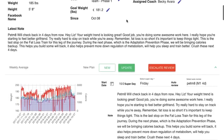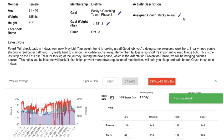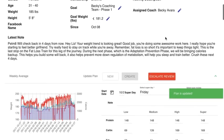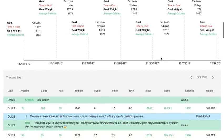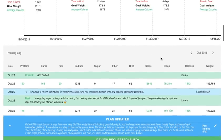And so you can see that Becky's her coach, and then I'm going to click update, and you'll see, actually you won't see it, but on your side in the app there's a little messenger coach icon, and then there would be a little green notes button. All right, so she's landed at 182.